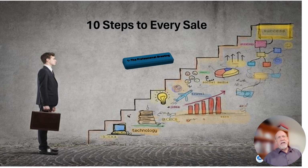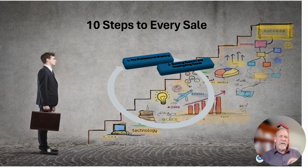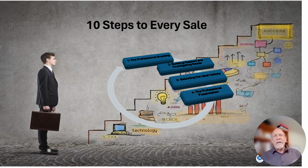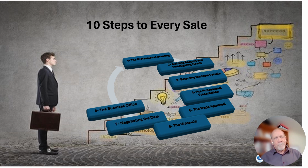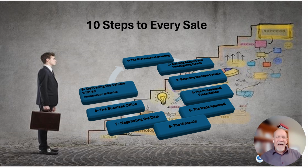The first step to the sale is a professional greeting. Next is building rapport and investigating their needs. Then selecting the right vehicle. After that, it's a professional vehicle presentation or a compelling demo. Then we have the trade appraisal and the write-up, and these could be interchangeable. Negotiating the deal, the business office, delivering the vehicle, and the step that really gets forgotten a lot in this business, the follow-up.